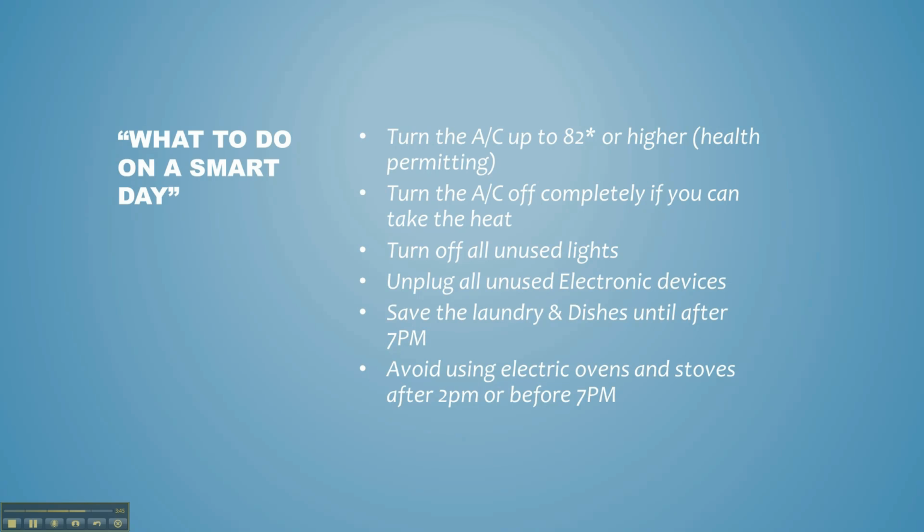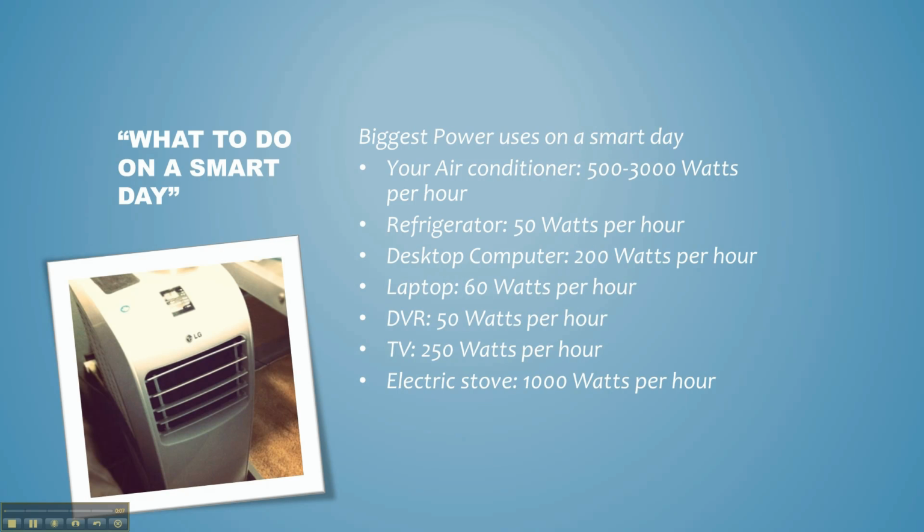Turn off all unused lights. Probably you can turn off all lights considering that it's a smart day. It's a bright sunny day. You don't need any lights. Unplug all unused electronic devices. They add up really quick, even when they're not in use. Save the laundry and dishes until after 7 p.m. and avoid using electric ovens and stoves after 2 p.m. or before 7 p.m. So your biggest power users during your smart day hours would be an air conditioner.